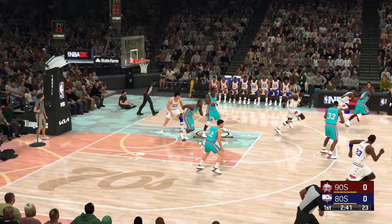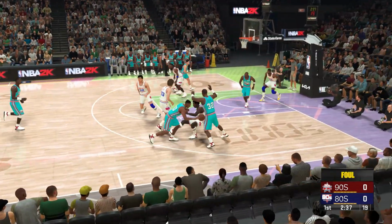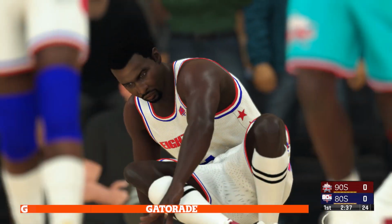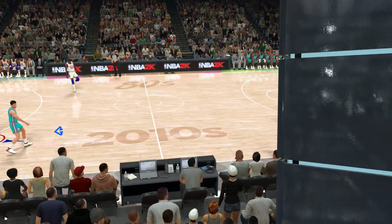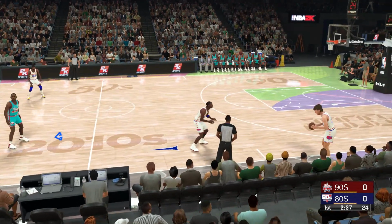Malone with the block. Pippen with it. Picked up by Malone. And the call will be against Scottie Pippen. That is his first foul of the game. Oh, great defense there. Anticipated the play and got there first.